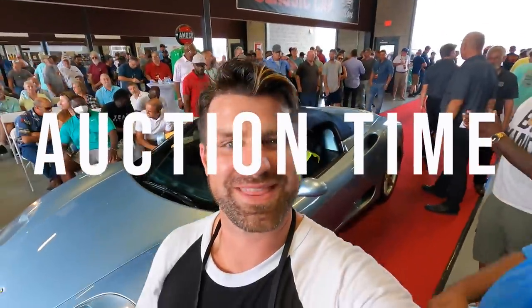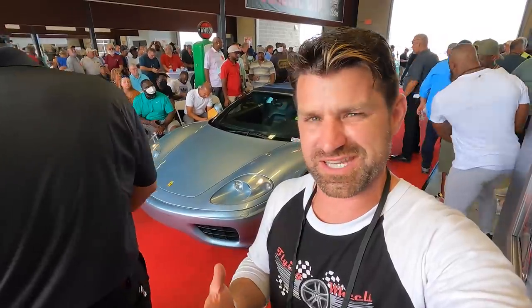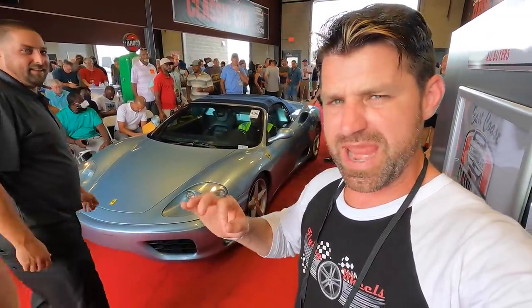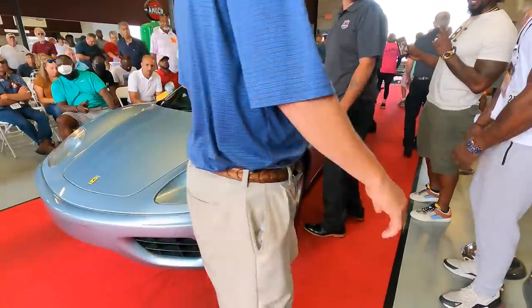A few moments later. So look at what we have behind me. This is the Ferrari I'm expecting to be able to afford realistically soon. This is a good opportunity to figure out how much money we need to earn to be able to afford an actual Ferrari.